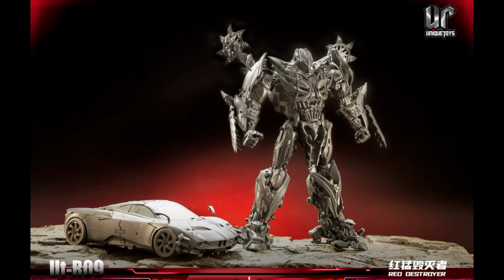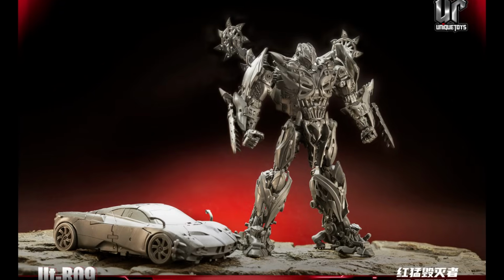So Unique Toys is putting out more pictures of the RO9 Red Destroyer Masterpiece Age of Extinction Stinger, and its prototype looks pretty cool, pretty interesting. I kind of like what they got going on here, even though I'm not a huge fan of maybe this character, but the alt mode just looks clean as heck, which is so amazing that something like that could turn into that. I imagine transformation is something else. It's got to be. That is just insane that car turns into that bot. But hey, we've seen Fantoys do it.